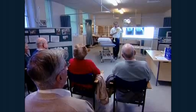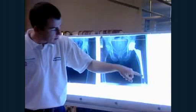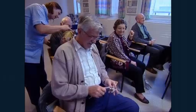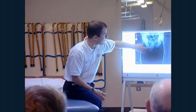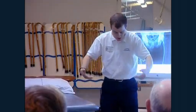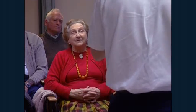A key aspect of the Rapid Recovery Programme is the hip school. In the run-up to your operation, you'll need to attend classes. The good news is that Hip School not only prepares you for your surgery, but also gives you the opportunity to ask any questions about your hip replacement and the recovery process.